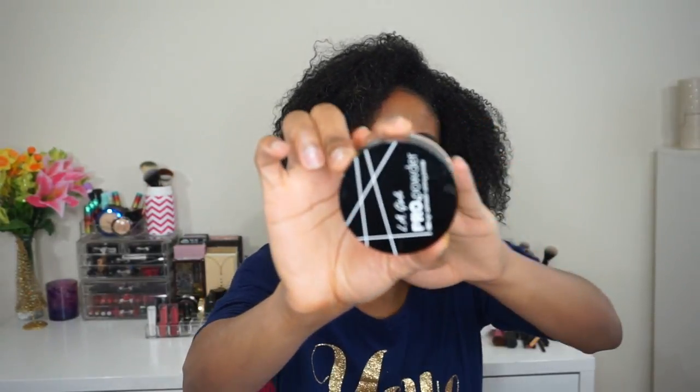Moving on, I did pick up the LA Girl Pro Powder. I have it in the color Banana Yellow. I might be wrong, but I want to say this is one of the ones that Casey Holmes talked about in her Best of Beauty video. I do love their concealers and their lip glaze lip products, so I figured let me branch off and try some more products from them.